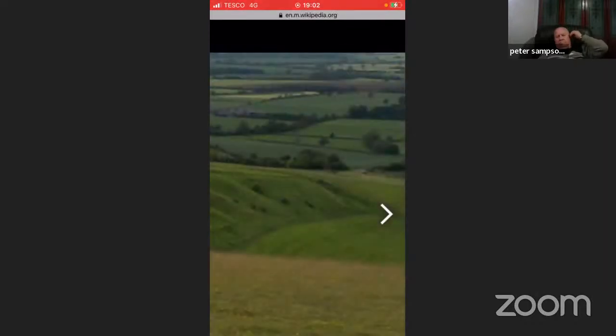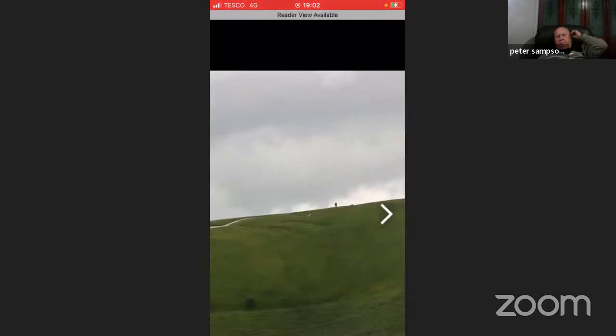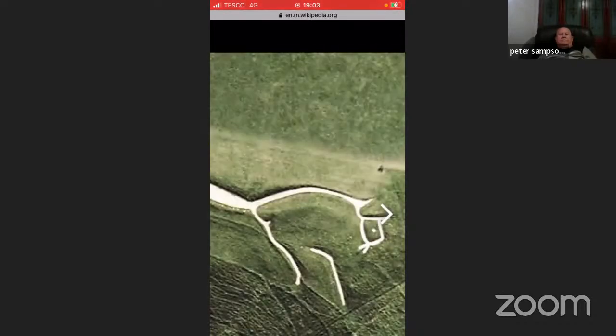Again, looking down from the Uffington horse. And again, when you look at the Uffington horse from different angles, sort of close by, you can only see little bits of white chalk. You can only sort of get an idea. You can just get a little taste and a little touch of it, and nothing more and nothing less. But again, going back to this aerial view, going back to looking down at the Uffington horse.